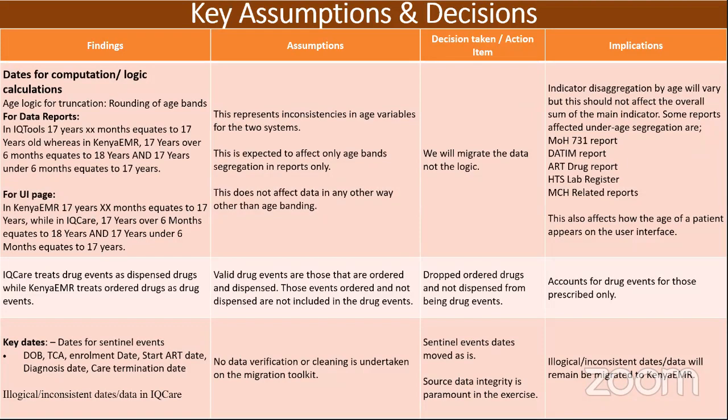The next assumption or finding was that IQ Care treats drug events as dispensed drugs, while Kenya EMR treats ordered drugs as drug events. So varied drug events are those that are ordered and dispensed. So that is the assumption. Those events that are ordered and not dispensed are not included in the drug events. As you know, in the migration, we are not migrating prescriptions that are not dispensed. So the implication is that the drug events that will be reported are only those that were prescribed and dispensed before migration.